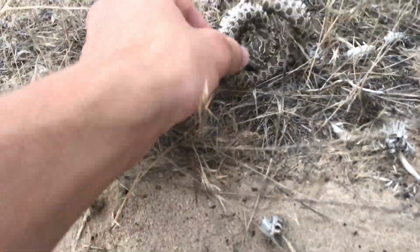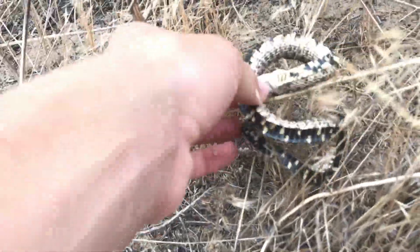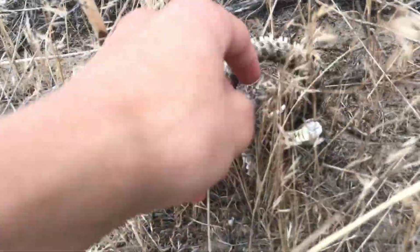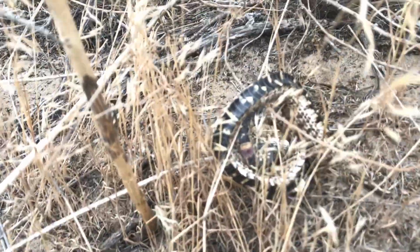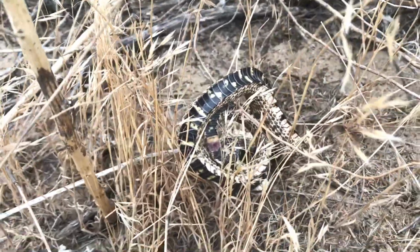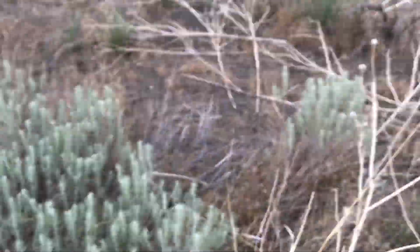Of course, I mean, he was normal for a little bit before he started to play dead, so that's fine. But I guess it's cool we get to see both. But I'm just gonna set it back in the bush, kind of where it was, so it's hiding a little bit. And once we leave, he'll be alive again. And yeah, so we're gonna leave that dramatic hognose on its way, and we're gonna keep on looking.